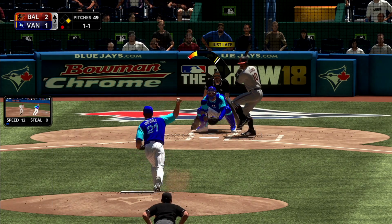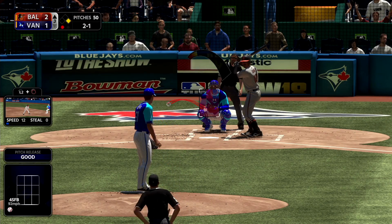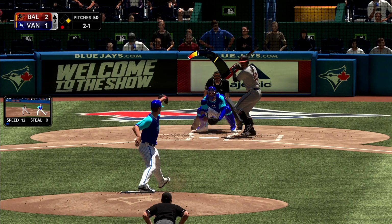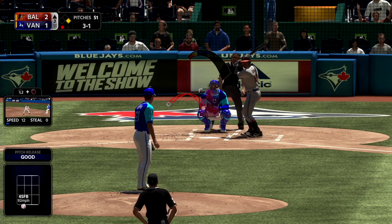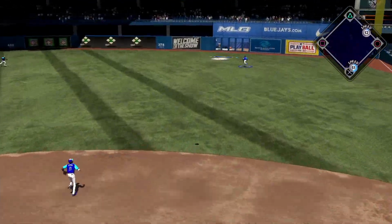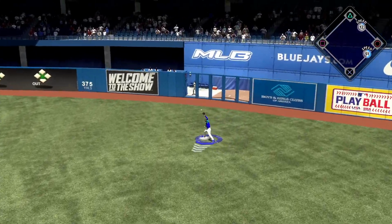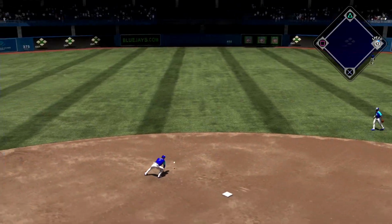Halfway to 100 pitches. Here it is. Ball 2. No offer on that one. 2 balls and a strike. Can't find the zone there, and it's 3-1. I love the approach out on the mound. Everything's down in the zone as it should be, but now you find yourself in a 3-1 count. Do you elevate a little bit more and get back in this zone, or do you just pitch around it?